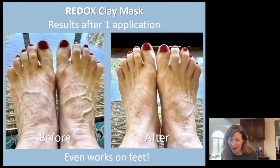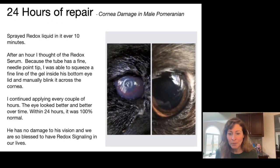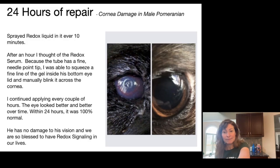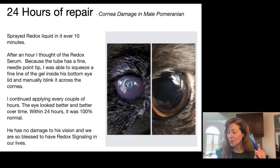Okay, let's just talk about animals. There is the eyeball of a Pomeranian who had damaged his cornea, and so they did use some ASEA. You guys, it's all the same stuff. It's just different concentrations. But I just thought I would put that in. So then at first they were just doing drops, but then she thought to put the serum. So got all these redox products.